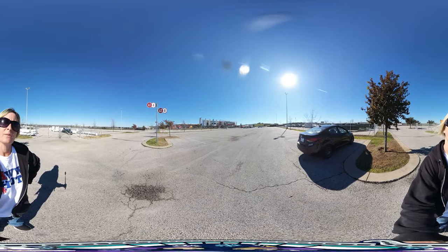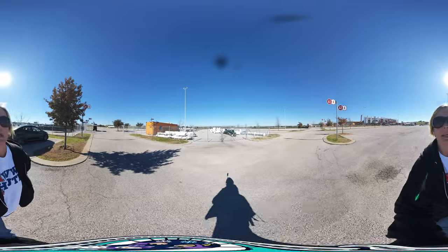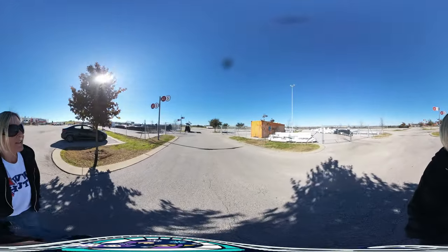Y'all can see that over there. We're at Circuit of the Americas, home of the Formula One racing here in the USA, at least that I know of. But we're not here for any racing today.